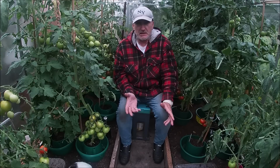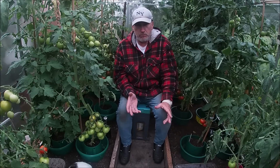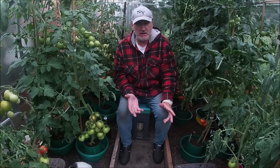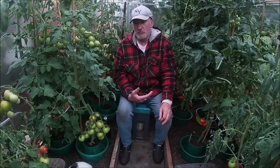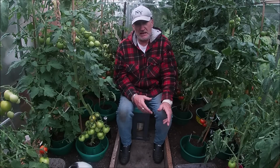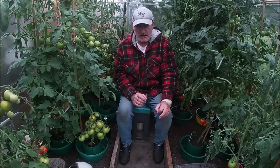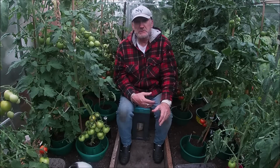They did clean up really well. There was no sign of blight, no sign of scab or anything like that. It was perfect. Really, I should have washed them and shown you, but the next lot I do, I'll give them a clean and show you. Absolutely perfect.